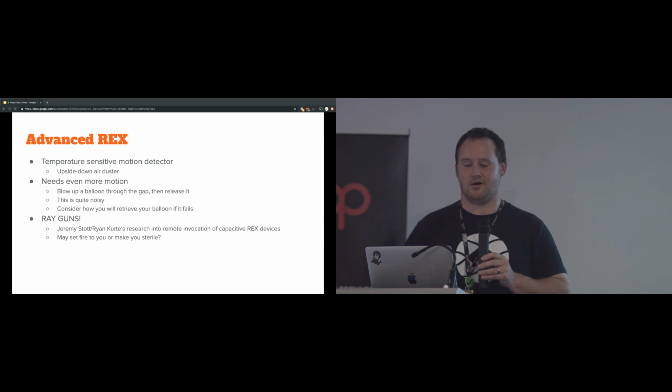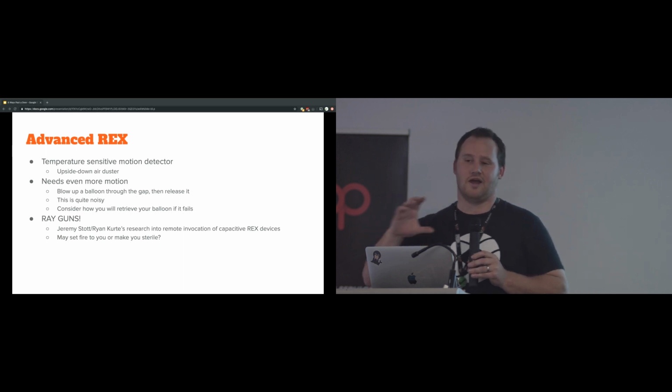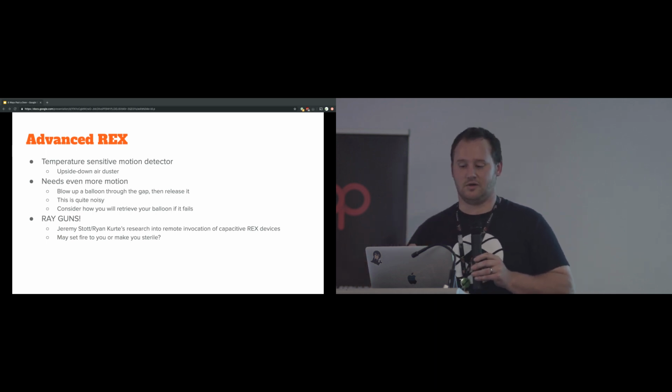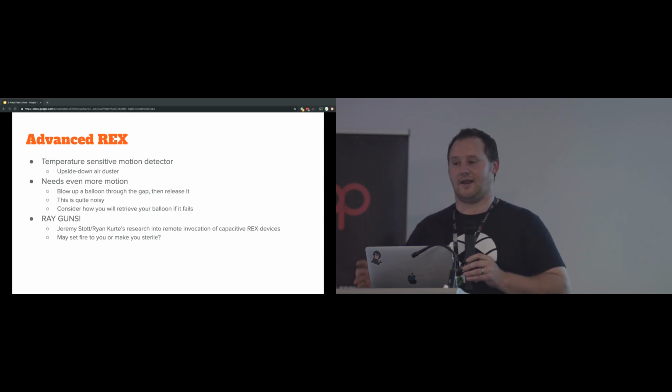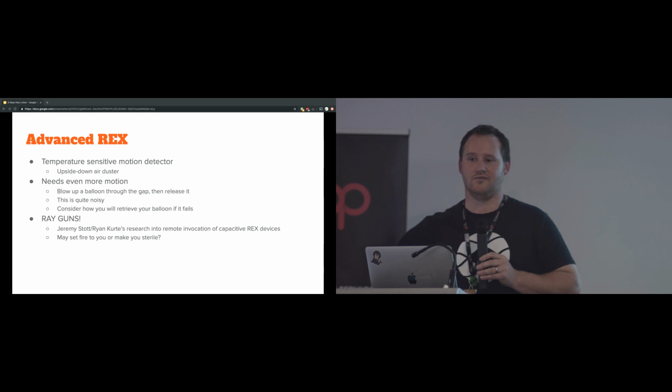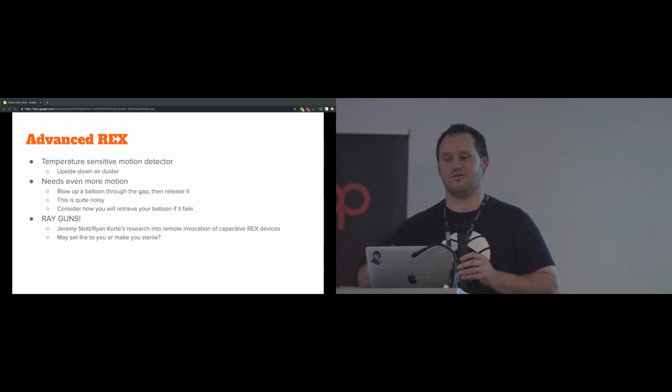Another technique for triggering motion sensing techniques that aren't so temperature sensitive but are using other mechanisms of motion sensing is to inflate a balloon through the door gap and then release the balloon. It will make an awesome noise and fly all through the lobby of the building, and ideally it will trigger the motion sensor in the door release. Just bear in mind that it is quite a noisy attack, and it might be slightly suspicious if you leave this strange deflated balloon on the other side of the door if it doesn't work and you don't subsequently gain access.